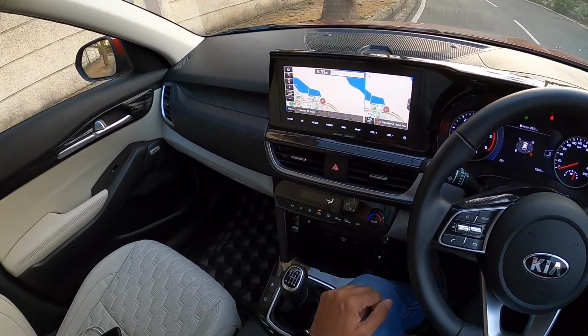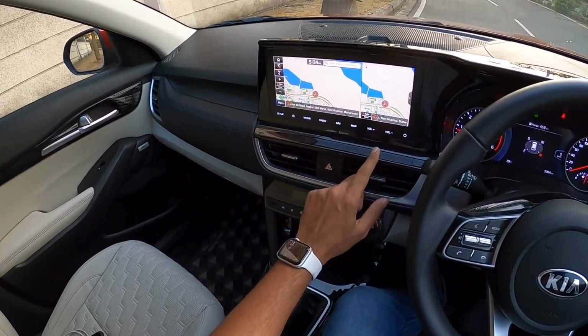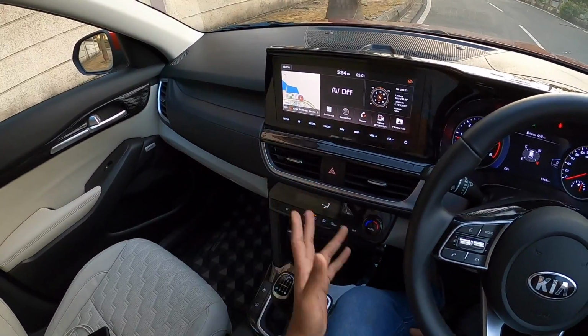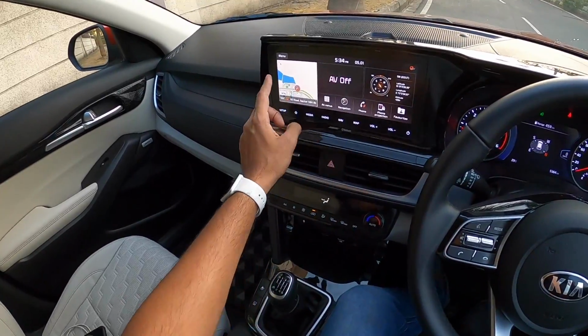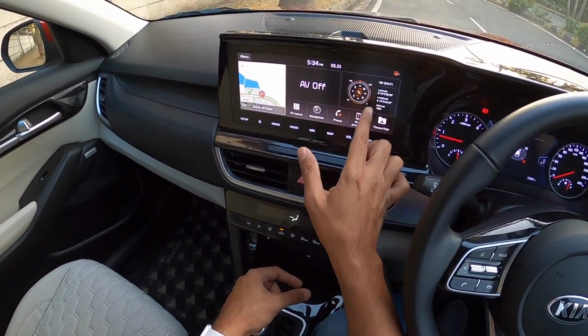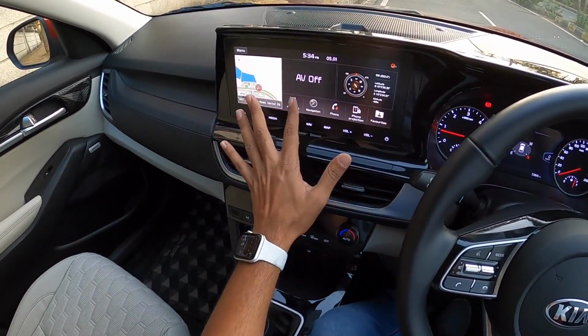Now this screen happens to be a 10.25-inch screen. Low variants get an 8-inch. Even lower variants get a 2-inch system. But the screen is really very nice in terms of usability, in terms of ease of use. Specifically, it's a split screen, so it's showing the navigation data right there. And there are so many things on offer. There's a compass telling you your latitude, longitude, altitude, but the menus are so easy to operate.